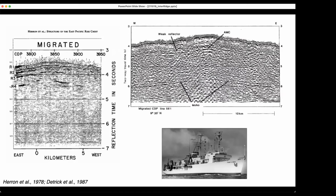well, to get your eye in, the seafloor reflection is where my mouse is here. And very nicely, you can see this R4 reflection, which at the time was thought to be the top of a melt lens. And we now know is the top of the axial magma lens at 9°50' north.